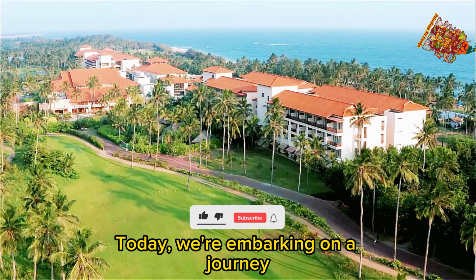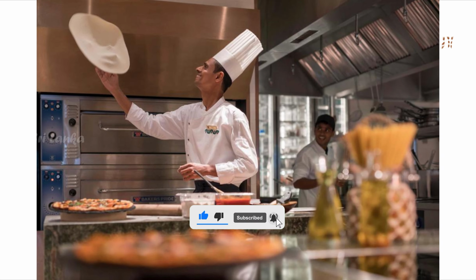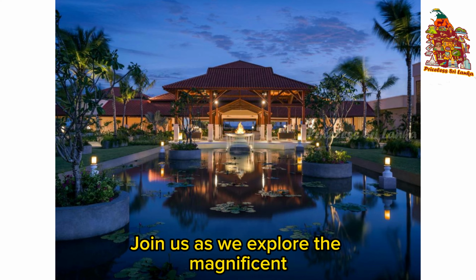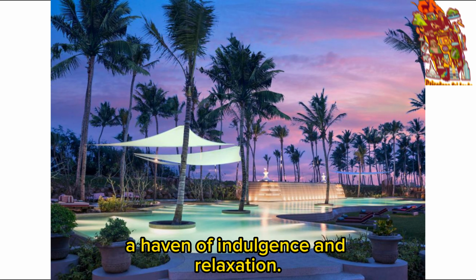Today, we're embarking on a journey to the southern coast of Sri Lanka, where paradise meets luxury. Join us as we explore the magnificent Shangri-La Hambantota Golf Resort and Spa, a haven of indulgence and relaxation.